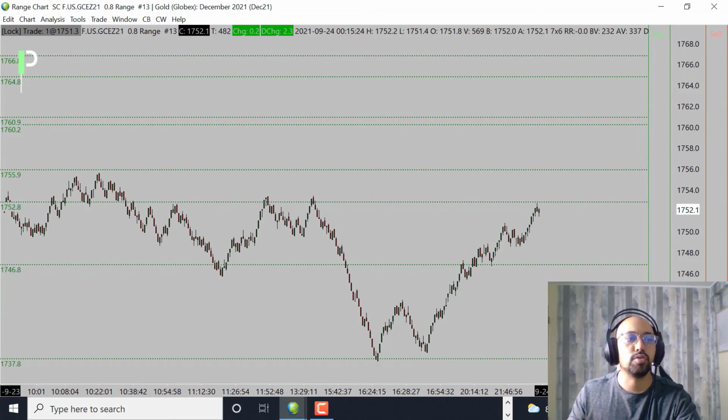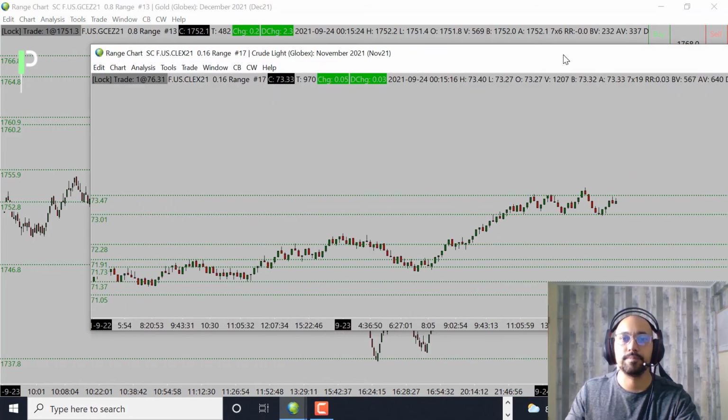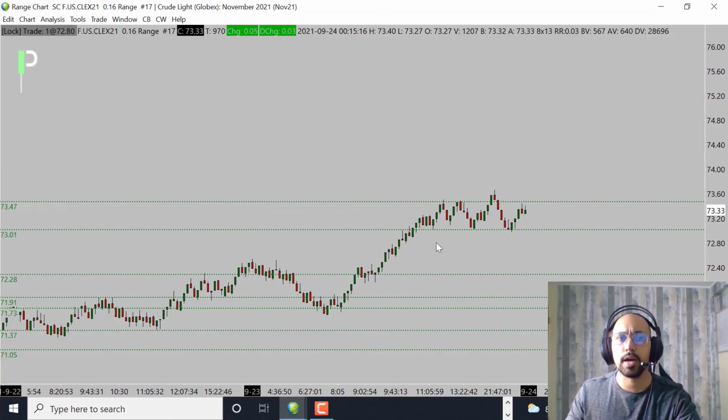Moving over to crude oil, let's see what we got. Crude oil, we had a great opportunity for a long at 73.01, a great opportunity for a long off this level right here. And you can see we shot right back up into these 73.47s, and then we're holding. May go into a little bit of a range, but again, keep in mind bullish. So our support here is coming in 73.01 for an opportunity to continue to and through those 73.47s.